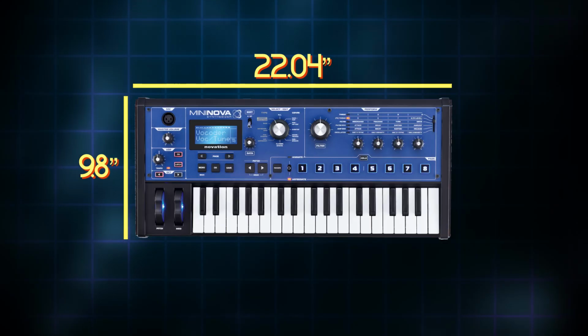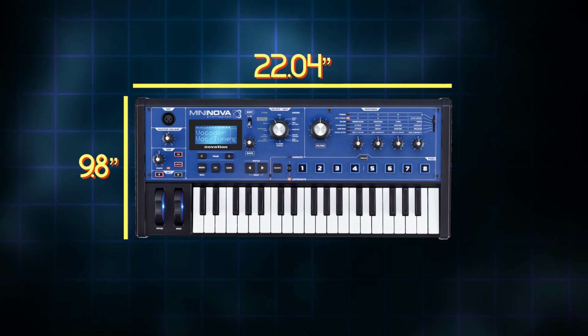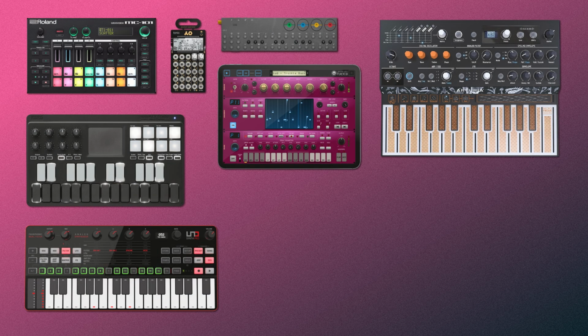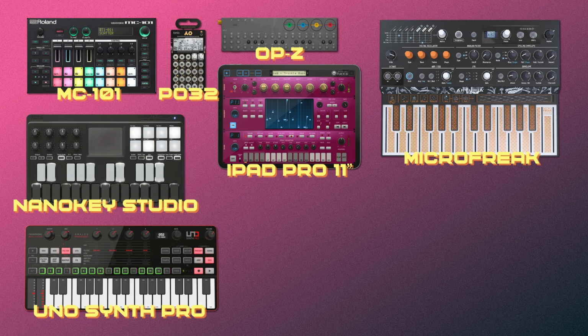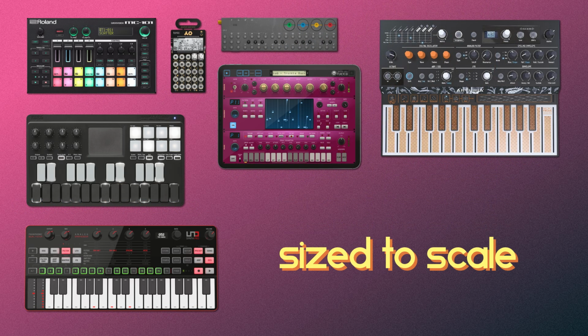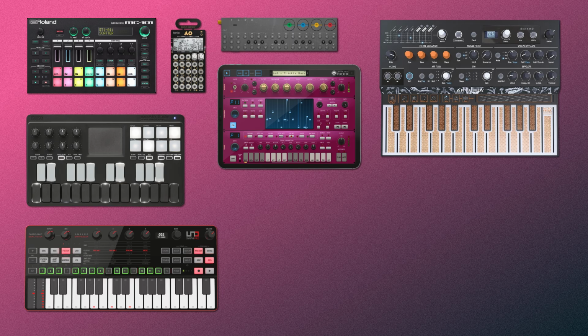Yeah, I know. To a lot of synth nerds, the Mininova is already kind of toy-sized. The synth is not that big, but have a look at this. These are some of my most favorite hardware gear. Now, I've done my best trying to size all of them to scale, and as you can see, my most favorite gear have an even smaller footprint than the Mininova.